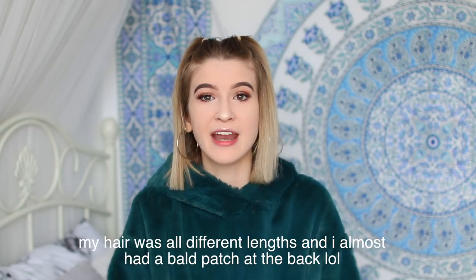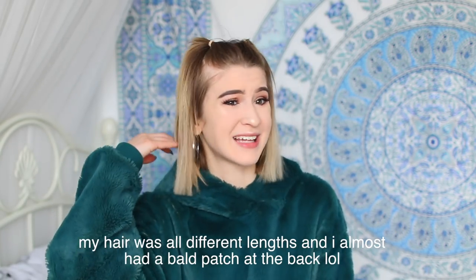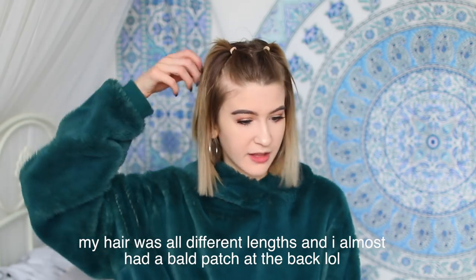Guys, it came to the last resort, and I thought, do you know what I'm going to have to do? I'm going to have to get a fringe. I've just exposed myself live on YouTube. See, my hair had started to break off so badly that I had basically a bowl around my head. There used to be this patch of hair going all around here, and all of this front bit of my hair had just broken off. And I was like, the only thing I'm going to have to do is get a fringe.